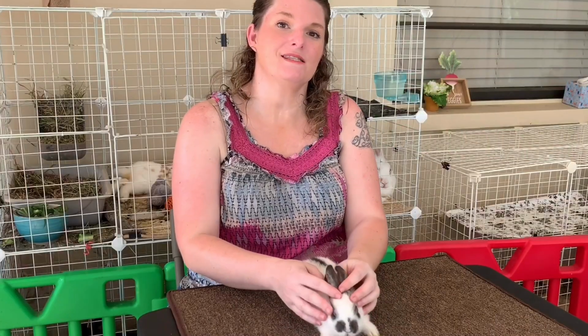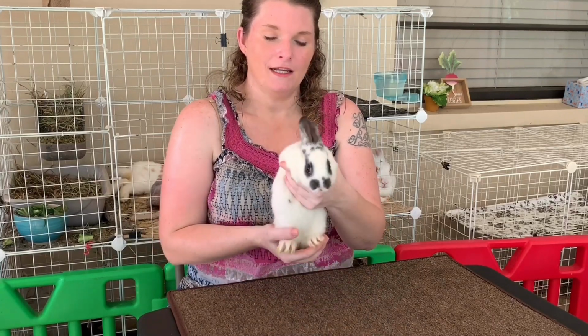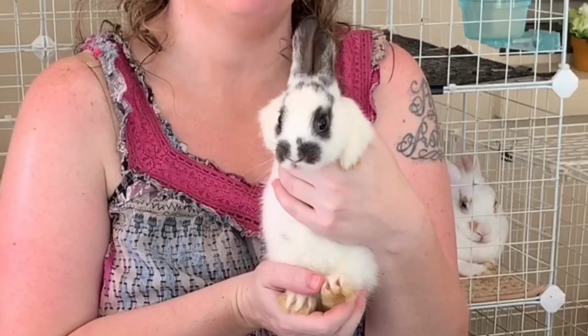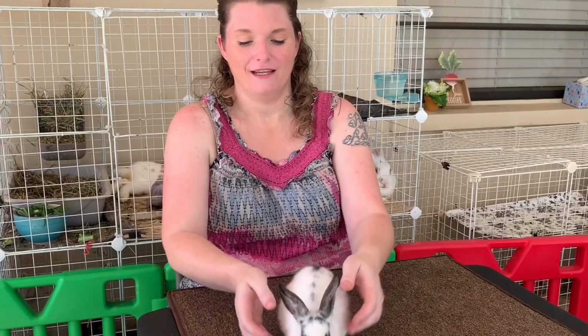So this is the next bunny that we're going to show you today. This one is a boy and his name is Jerry. His name is Gerald. My son Ryan named him and we call him Jerry for short. So this is Jerry. So meet Jerry.